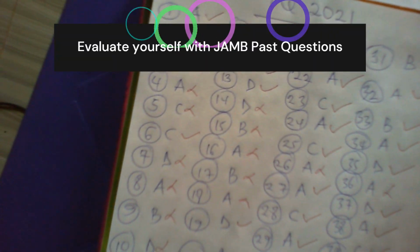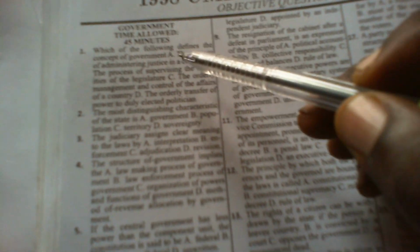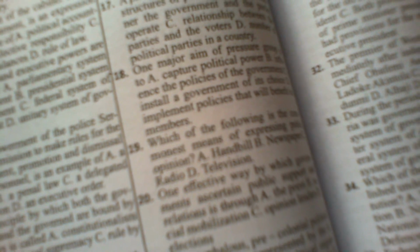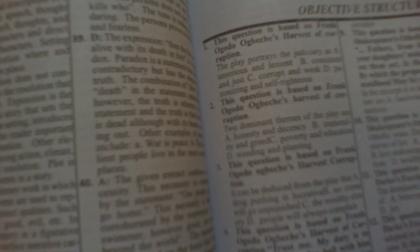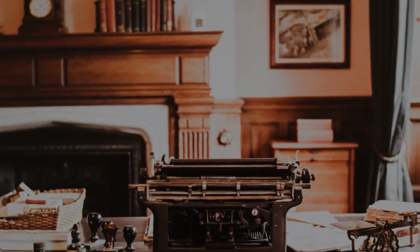Next on the list is to evaluate yourself with JAMB past questions. The question of whether the era of past questions is gradually coming to an end proves to be a big issue for most 2023 UTME candidates. Most of the candidates complained that all the questions that were set were never from the past questions. They were completely new. It is important for you to know that as there is a need for a change of certain topics in the syllabus, there will also be a need to set new questions to evaluate candidates' knowledge with respect to these new topics.